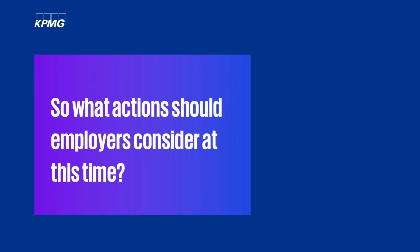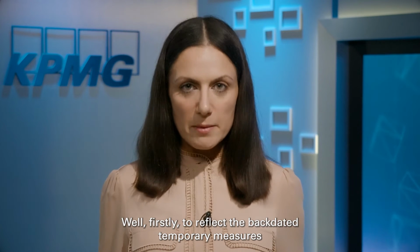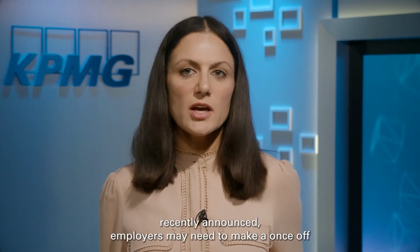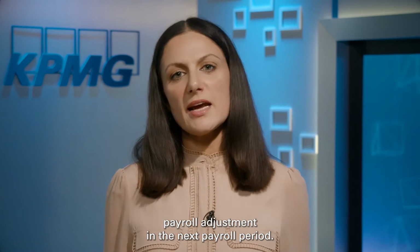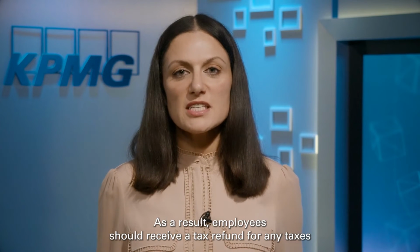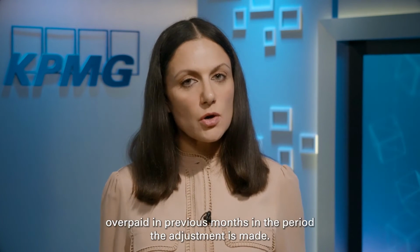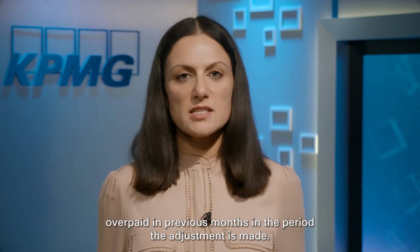So what action should employers consider at this time? Well, firstly, to reflect the backdated temporary measures recently announced, employers may need to make a once-off payroll adjustment in the next payroll period. As a result, employees should receive a tax refund for any taxes overpaid in previous months in the period the adjustment is made.